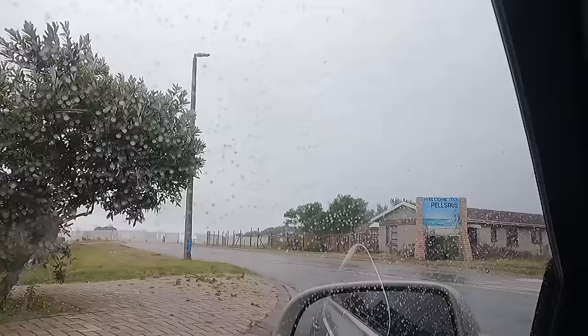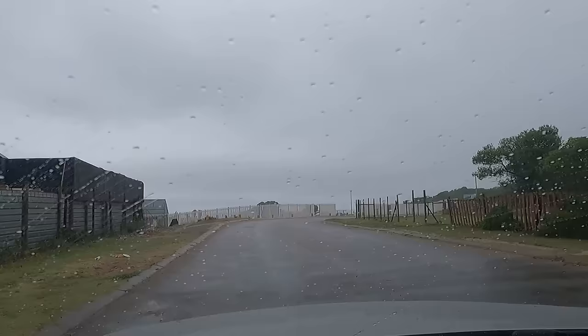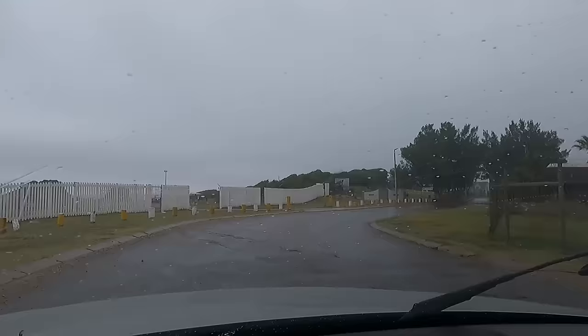Pelsras. Yes, this is a predominantly colored area, but I would like to call it a mixed race area. I don't believe in what they say, but it's the South African way of saying colored, black. I don't believe in that. We do not have color where we come from. So this is a mixed race area, and we're going to just take a stroll in this area. I'm sorry, it's raining. We would have walked, so we won't step out, but yeah, we would have.